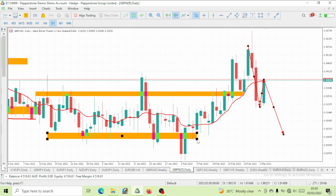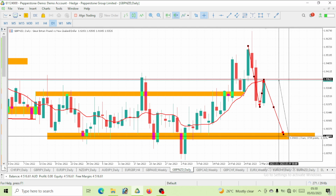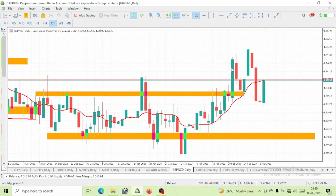So in the long run, let's see till Friday. We should be able to take out this support level, right? So this is what I'm watching out for. With that, you'll be able to grab more than 300 pips, right?